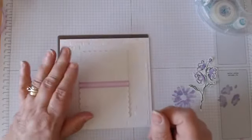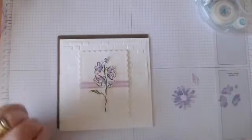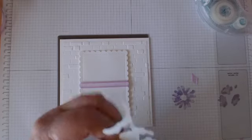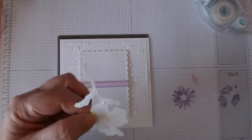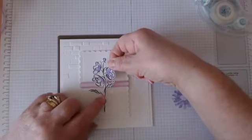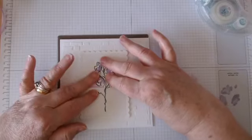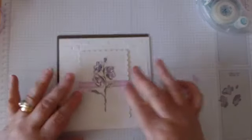Good. And it would be lovely if you could share today, because I'm feeling a bit more confident today. Right, this is going to go on here. And I'm just going to put glue on here. Glue. Okay, and that's just going to go in the middle there, like so. Okay, good.